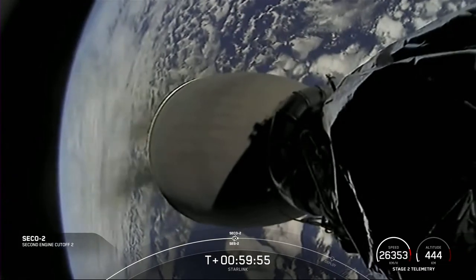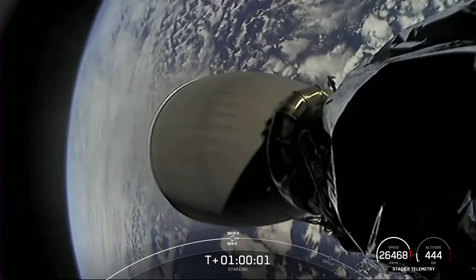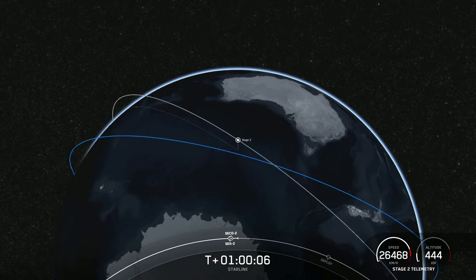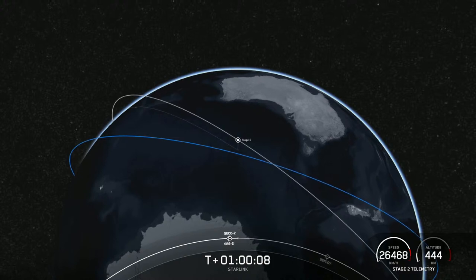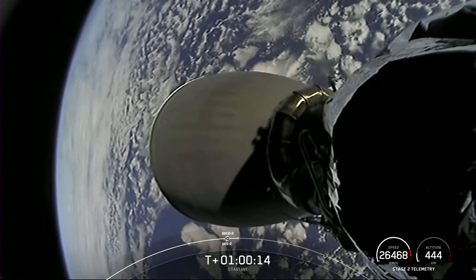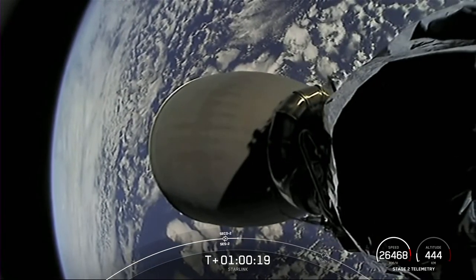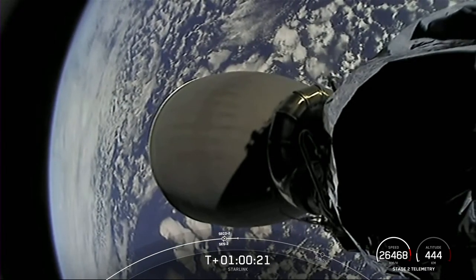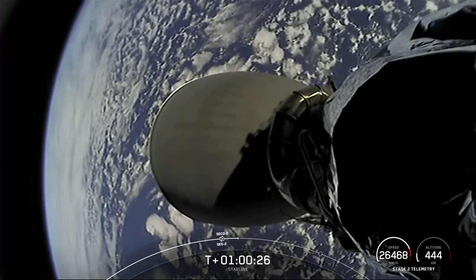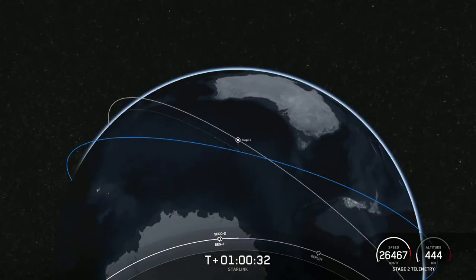MVac ignition. Deco 2. So we just saw that very, very short clip there. The Merlin vacuum engine on the second stage ignited for a few seconds. Then we also got confirmation of a good second engine cutoff. So we are waiting on confirmation of a good orbit on the second stage. We are awaiting orbital insertion. A few minutes away from the first payload deploy, and we did hear the confirmation of good orbital insertion.